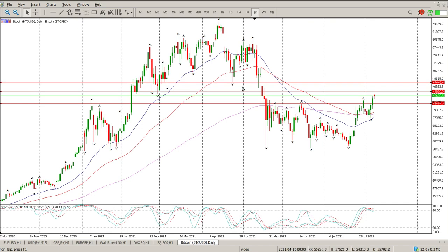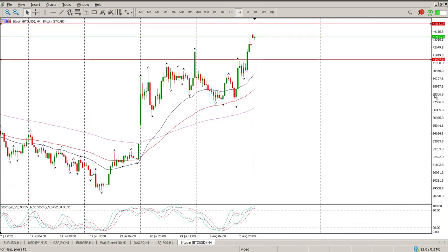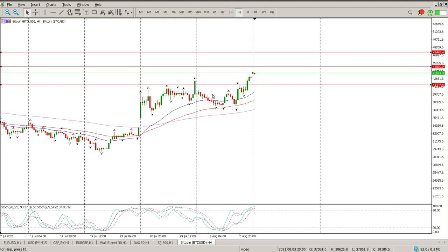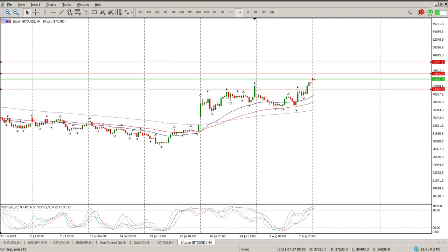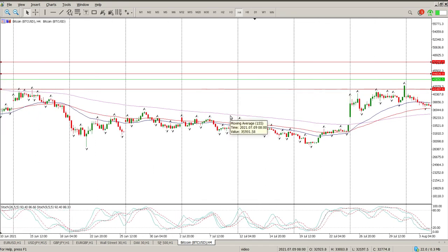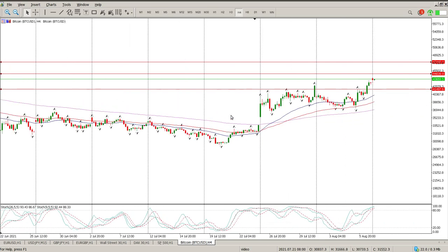The volatility is quite high at the moment, so you just need to be a little bit wary about that. So I'm still looking for an opportunity to buy. A bit of structure back down here to 41,500 would definitely be worth a shot, and there's no reason to be selling at the moment. Still sitting long, and we'll wait to see what transpires further today.